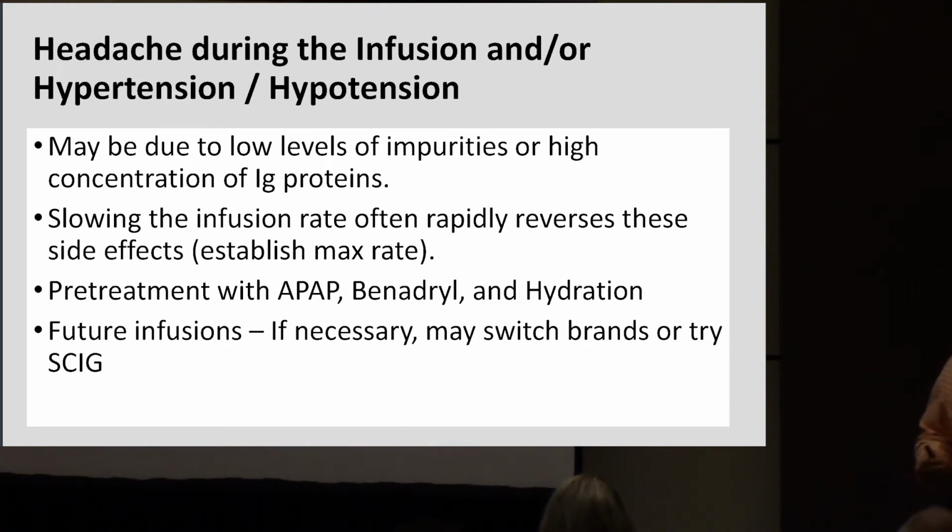Okay, so the way we like to do this is when we start a patient, we're going to start with a very low infusion rate. We're going to ramp it up, and at any point, we're taking blood pressure, right? We're taking the vital signs. We're constantly assessing the patient. And anytime we start to hear a complaint of headache, or we start to see blood pressure changes, usually hypertension, blood pressure going up, we're going to stop that infusion until it resolves. And then we're going to back down to the rate we were doing before this started. And from that point on, that will be that patient's max rate.